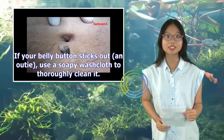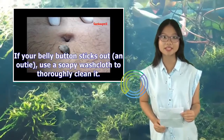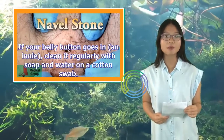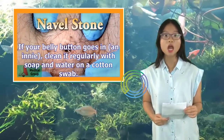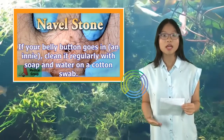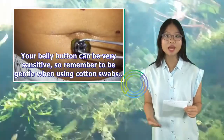If your belly button sticks out, an outie, use a soapy washcloth to thoroughly clean it. If your belly button goes in, an innie, clean it regularly with soap and water on a cotton swab. Your belly button can be very sensitive, so remember to be gentle when using cotton swabs.